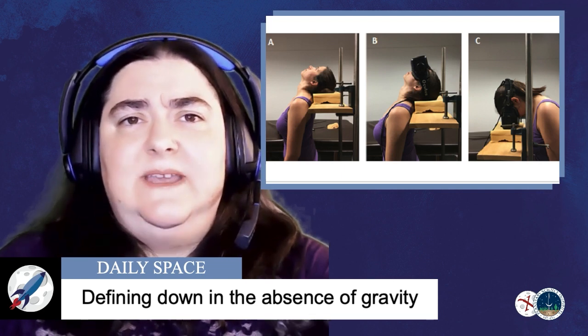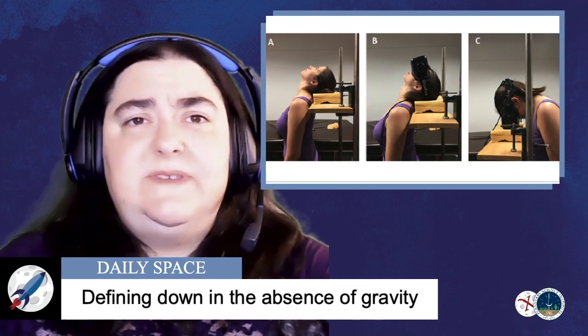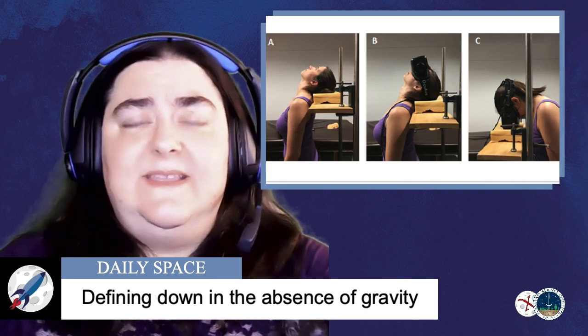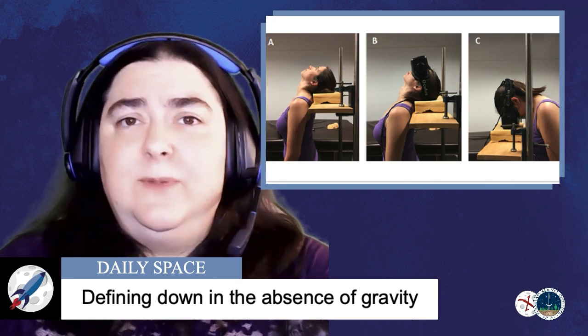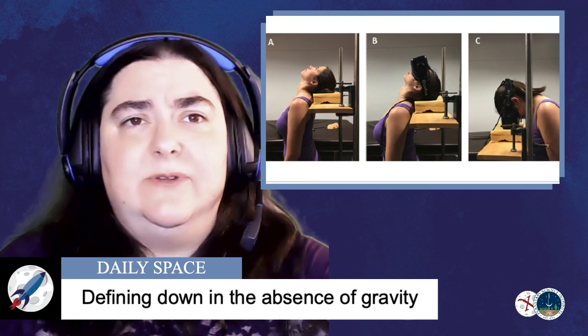As a result, the team found that there were two distinct groups of people: those that perceived they were standing up vertically, and those that persisted in sensing they were lying down. The former group reported that they were moving faster and further in the simulation than the latter group.